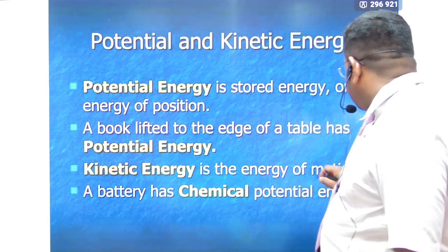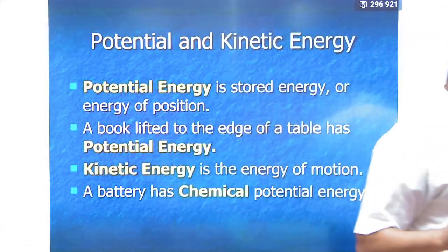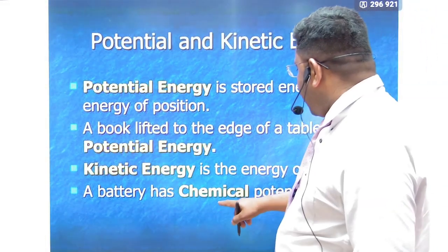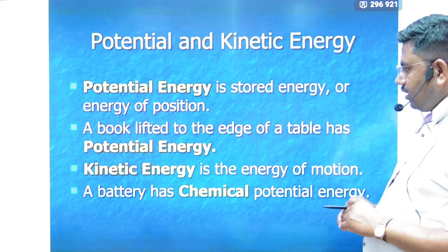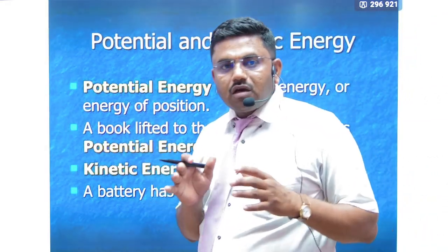Kinetic energy is the energy of motion. And a battery has chemical potential energy because it is stored energy, which is in chemical form.